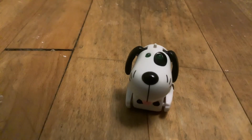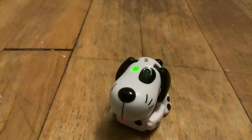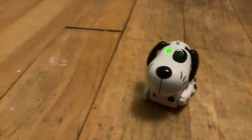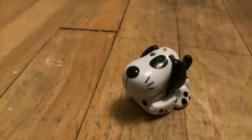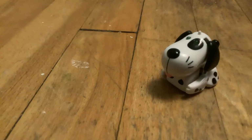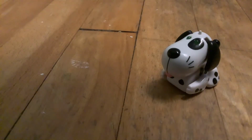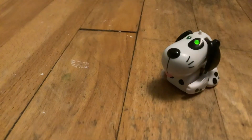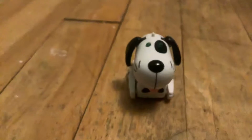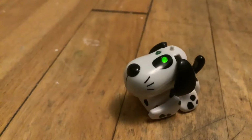Siren. Turn around. Oh, I said it too late. But as you can see, he's roaming around a little bit. Yeah. Siren. Turn around. I have to bend over my camera to do this. But yeah, he's turning around. He's also zigzagging a little bit.